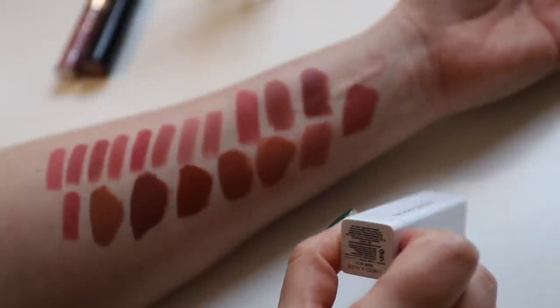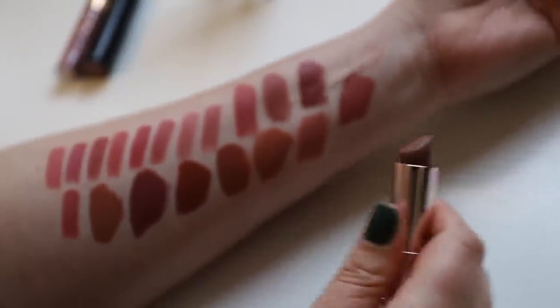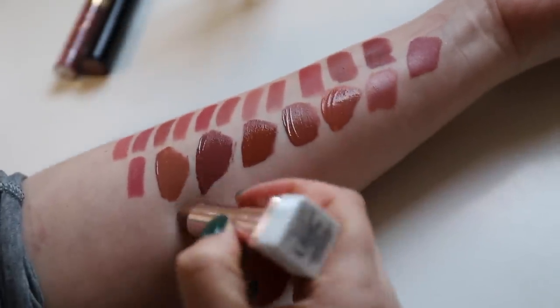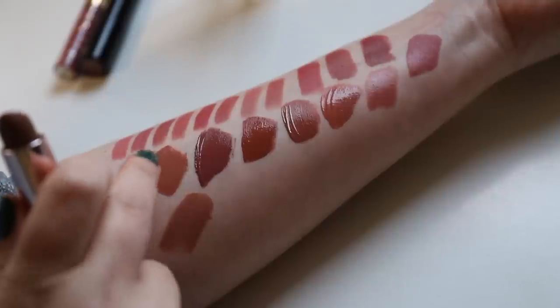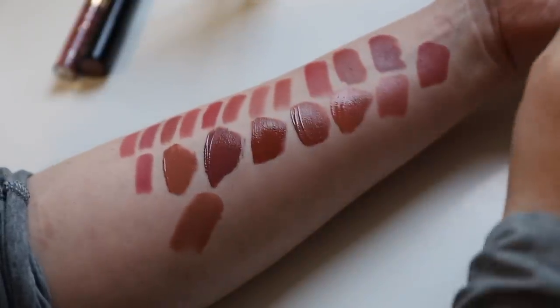Natasha Denona, this is the I Need a Nude Lipstick in Noah. And this is very brown toned compared to a lot of the other stuff I have going on here. So let's put it down there. I love that shade. That's gorgeous. That's more similar to that liquid lipstick, but obviously a different finish.